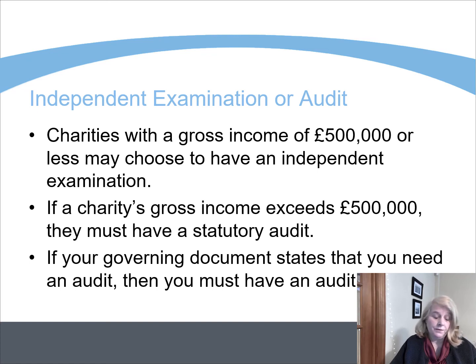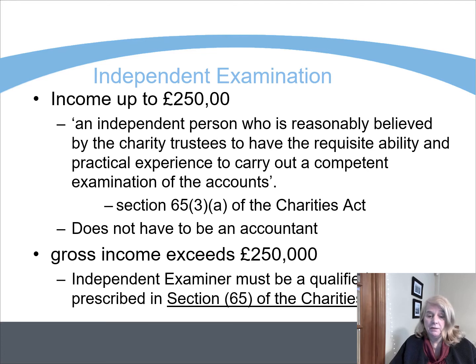If your income is between 0 and 250,000, the trustees choose a person who they think is well enough qualified with the knowledge and skills to complete the independent examination. If your income is between 250,000 and 500,000, that person has to be suitably qualified, and there's a list of qualifications. And if your income is above 500,000, you must have an audit. As I said before, some charity trustees erroneously talk about getting their accounts audited when they're getting an independent examination. So just be aware of that. For most of you, you'll be getting an independent examination. And that's just what I went through there.